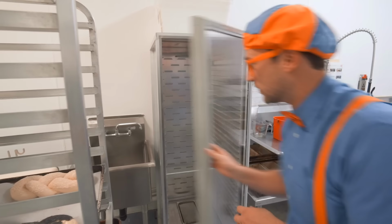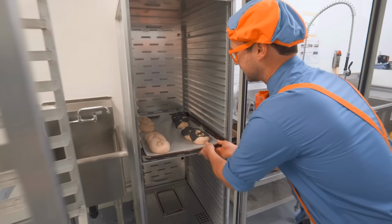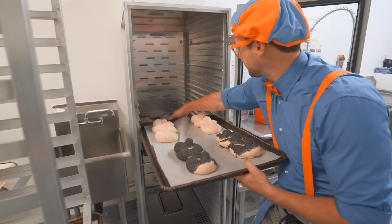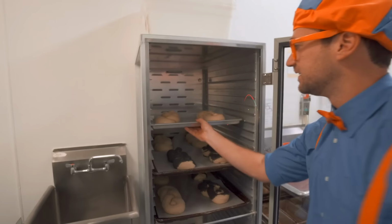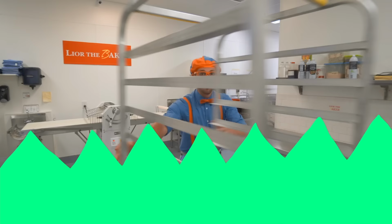Whoa! Okay, here we go. Let's put one tray right there. Okay, bye-bye. Okay, let's put this next tray. We'll do a couple layers up. Okay, how about right here? Okay. And then these two plain ones, let's put right here. And then we get a weight. Good job! Woohoo!